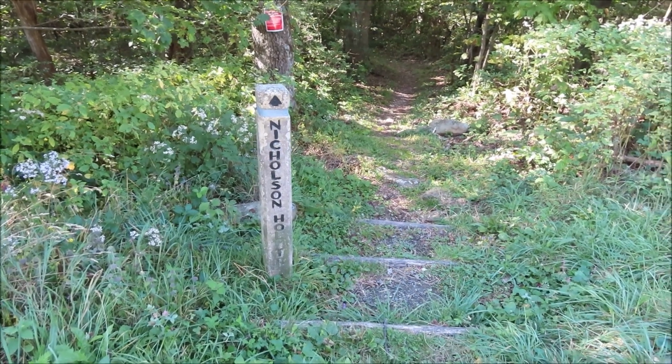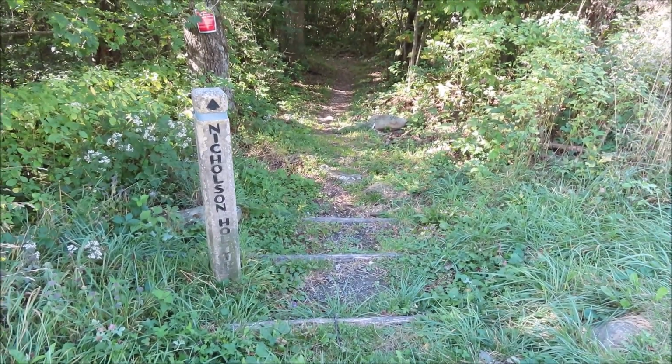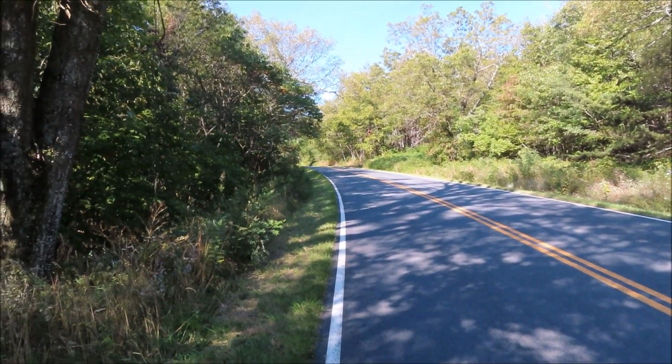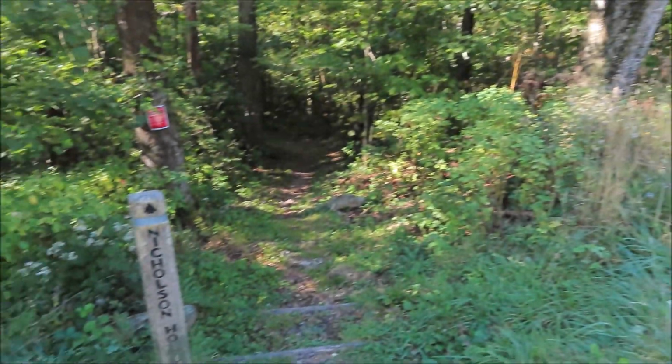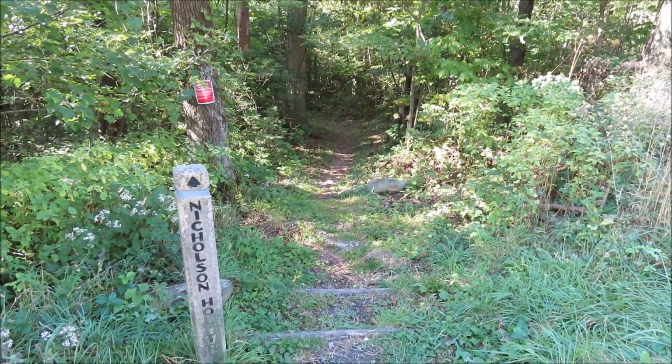Quarter of a mile into my hike. The elevation here is 3,090. And here's the trailhead for Nicholson Hollow Trail. That's where I came from, up that way. Stony Man overlooks that way. So let's head on down Nicholson Hollow Trail. This takes you all the way down to the Corbin Cabin.